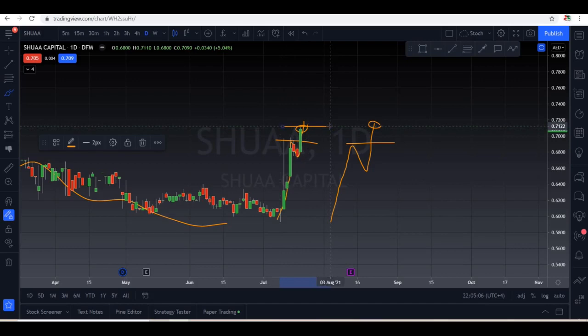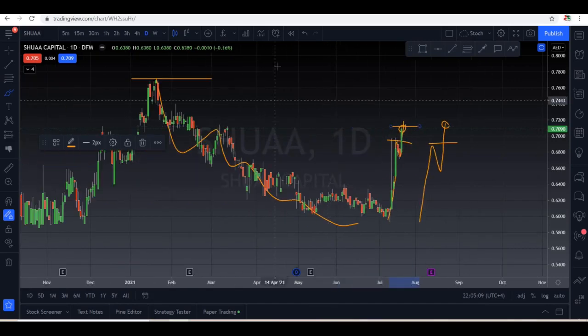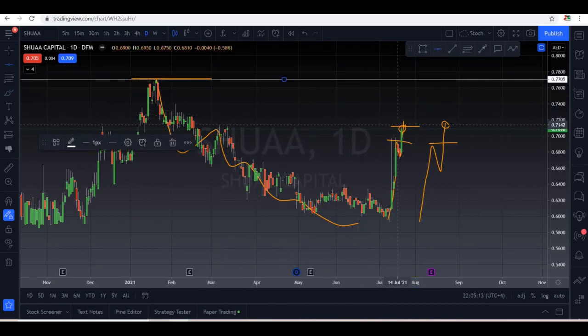You can enter here at next week's opening after the Eid. Next resistance we all know is at 0.77. So you still have a good run. There is some juice left in it. You can enter the trade and make good money.